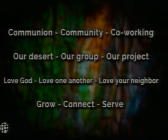We see the pattern in Jesus. We see what God wants to do in our life. We see how he wants to do that. And so what we want to do is we want to grow, connect, serve, because that's the way we become fully robust in our spirituality. So let's look briefly at each one.